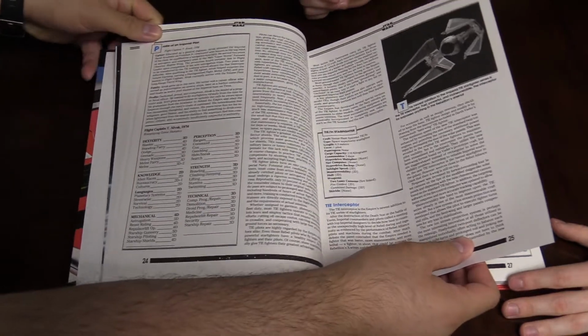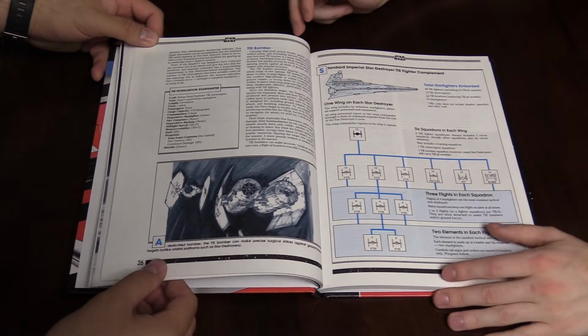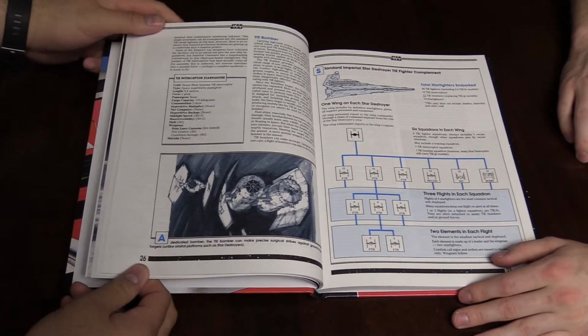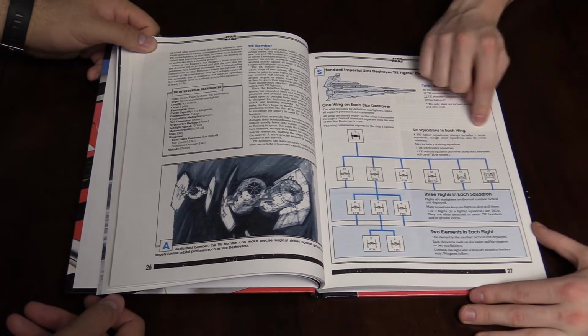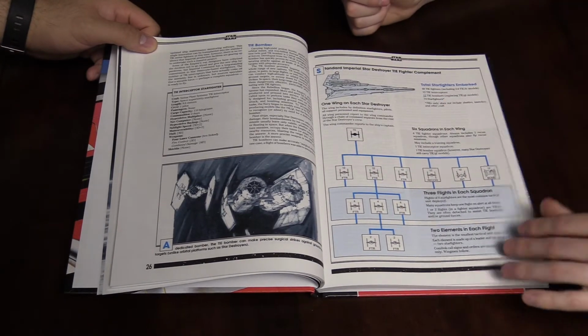Which TIEs? We got the TIE LN. Oh man, TIE Interceptor. Yeah, TIE Bomber right there. Look at this too. It's so cool how they break down their troops, if you will. It's got a squadron, how that's all divided up. There's 6 squadrons in each wing. So one wing is 72, 6 squadrons, and then there's 3 fighters in each squadron. That's really cool. 2 elements in each flight.